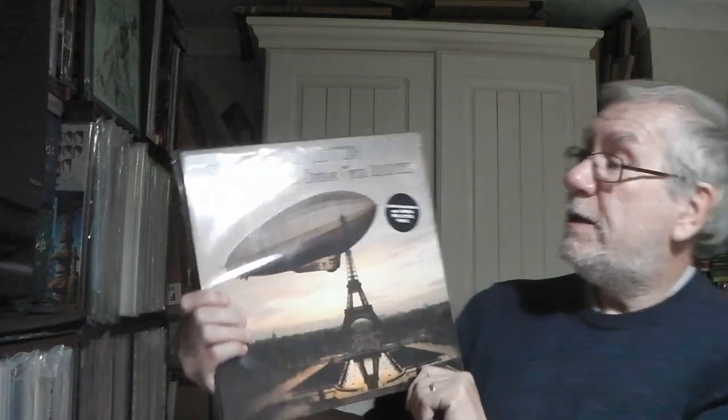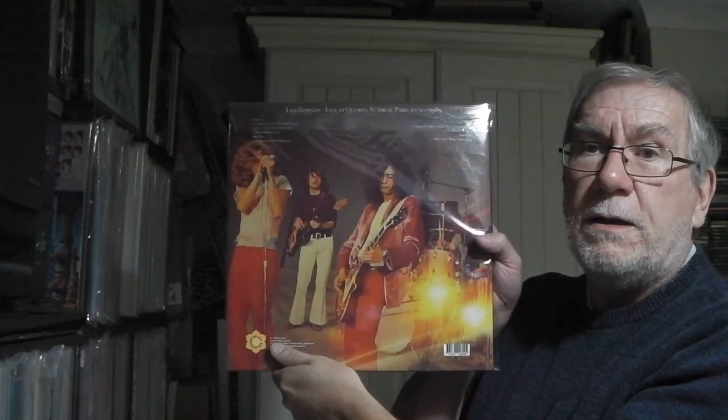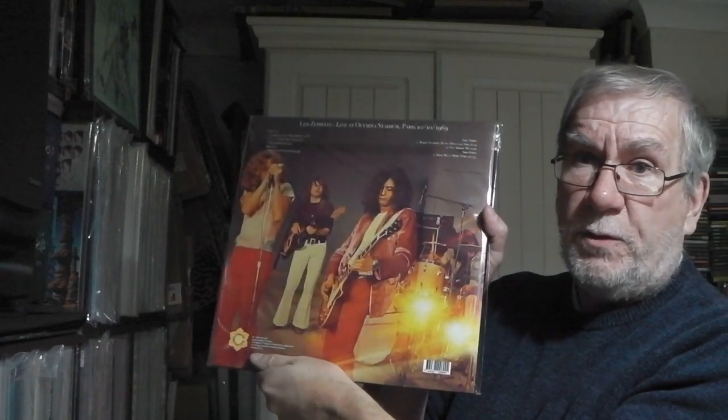Okay, Olympia Stadium, Paris 69. This was quite a nice, surprising release really. 150 copies only made, splatter vinyl, very attractive vinyls, gatefold sleeve, all you could want really from a nice double bootleg. It wasn't that expensive when it came out, but yeah.